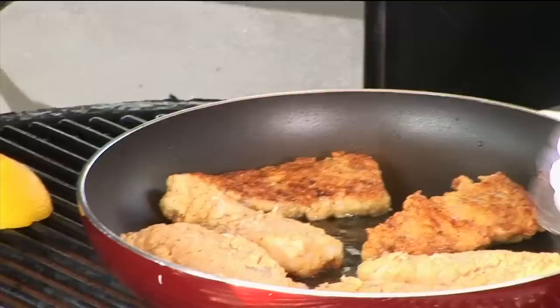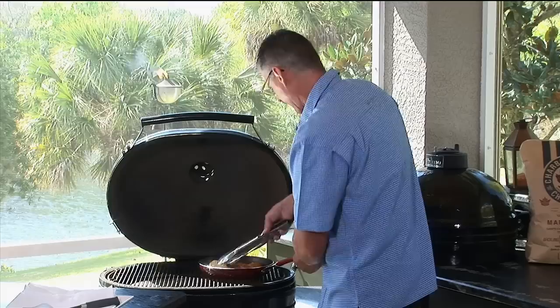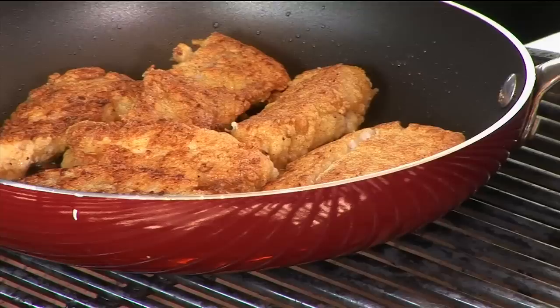Oh yeah. Look at that. Look at how crispy and golden that is. Wow, this is a pan fry fish. You could do this on the shore. This is going to be like another minute, I'd say, and we'll pull it off, put it on some paper towel, and then we'll go into plating.